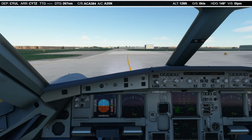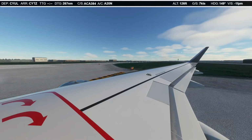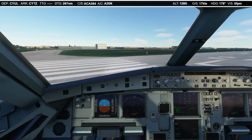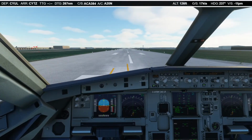Alrighty, I think we're ready for departure, so let's go on and get out of here. Montreal Center, Air Canada 384, holding short runway 24 left, ready to go. Air Canada 384, we'll call back airborne, winds 250 at 14, clear for takeoff, runway 24 left. Clear for takeoff, 24 left, Air Canada 384. Alright, let's get out of here. Alrighty, there we go, 24. And let's move.